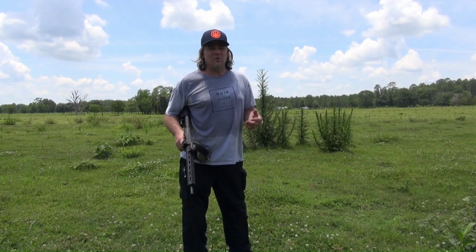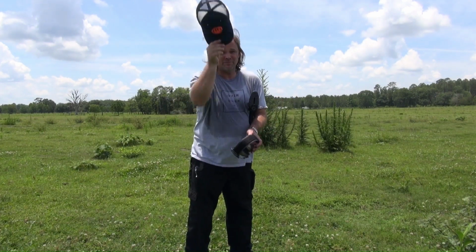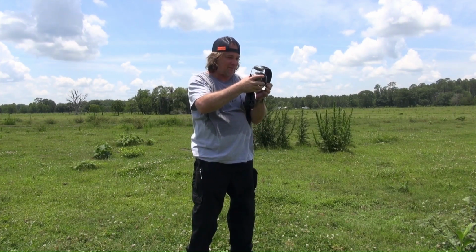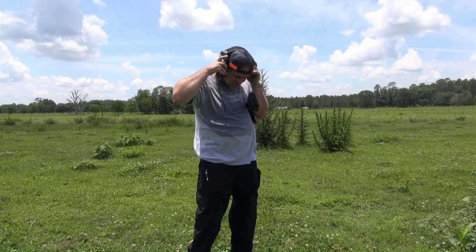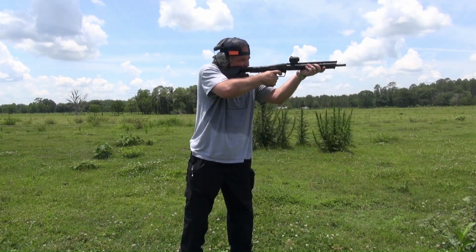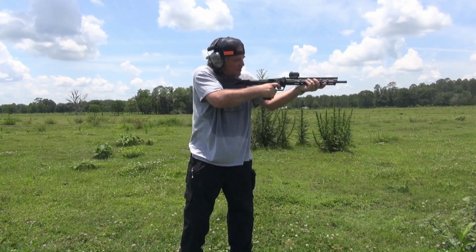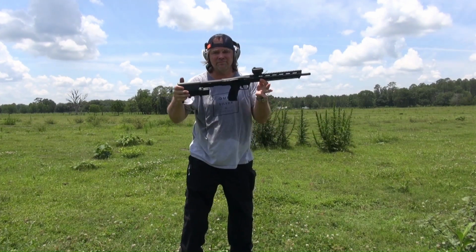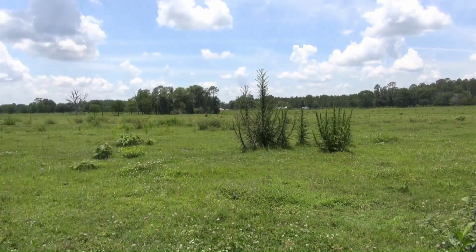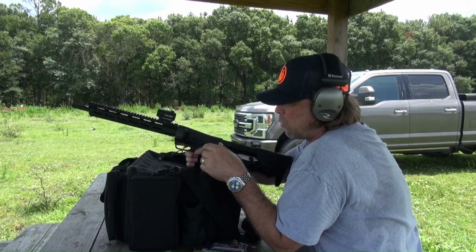Oh yeah, who doesn't want to see how fast this shoots, right? So now I'm going to fire a few at 50 yards, but I'm going to fire these supported off of my bag.